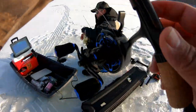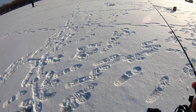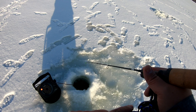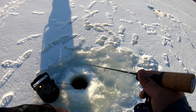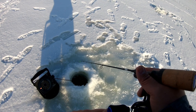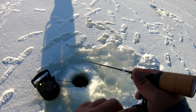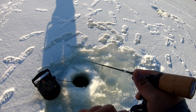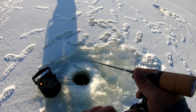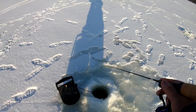Still more down there. I want to get that big mark. I don't know, that's a big mark right there. You guys can't wish for a better day than this. I mean, beautiful day, mid-30s. I'm only out here with a sweatshirt or my hoodie and my Striker bibs, and that's basically it. And been out here since I think right around 1 o'clock. It's gonna be sunsetting pretty soon here.